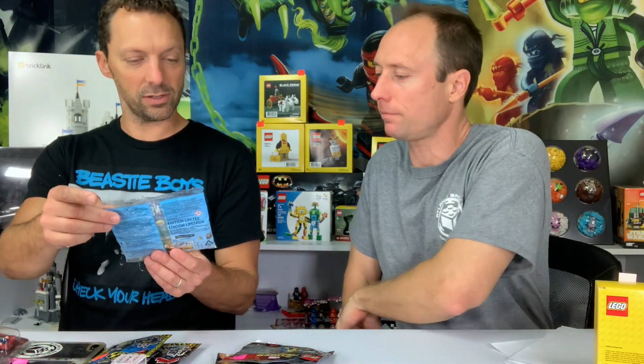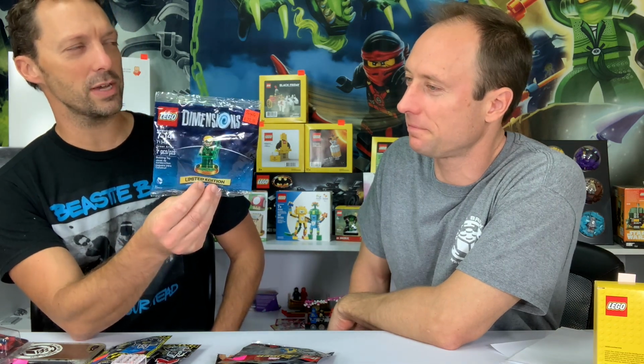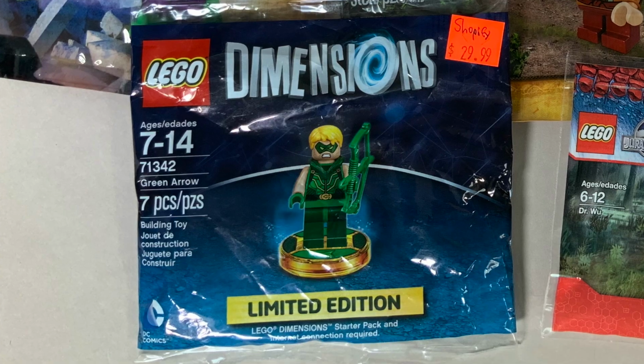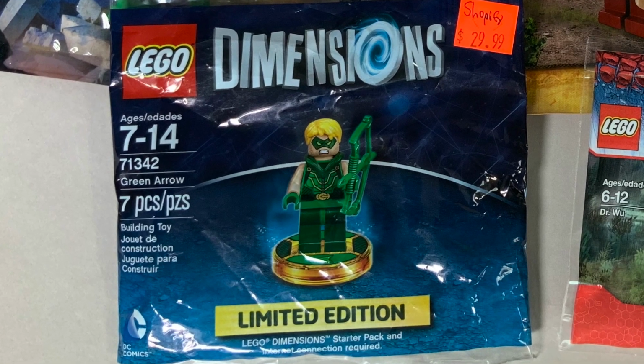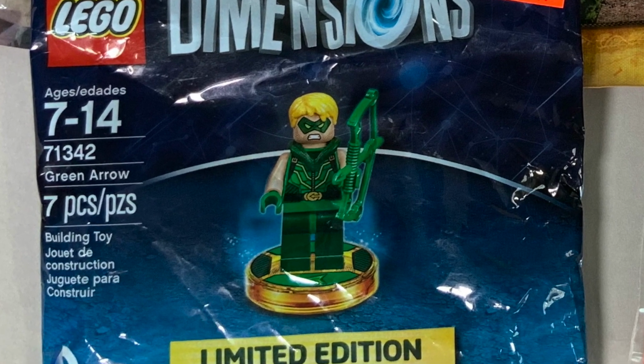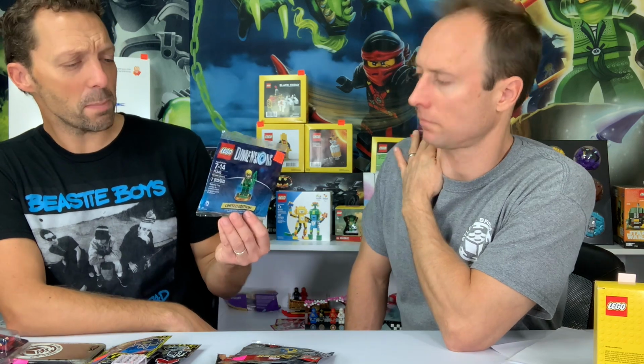We've got the Green Arrow there. I think that was a convention giveaway. Oh, okay, that's why it says limited edition on it. Yeah, and that was a pretty limited edition, and it seems like if it was a convention giveaway that it should be more limited than the Supergirl was. The Supergirl, they put in actual boxes. I think it was the PS4 boxes. They actually put the polybag inside certain boxes with the Lego Dimensions starter kit. But the Supergirl is worth a lot more than Green Arrow.